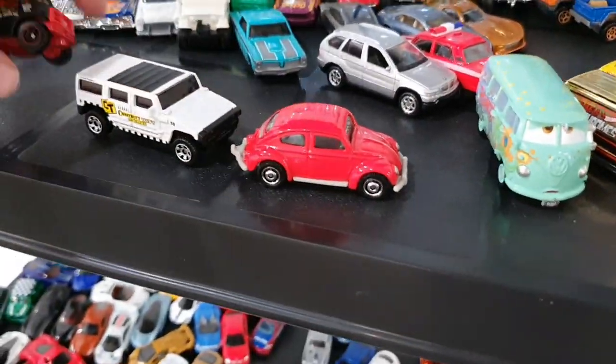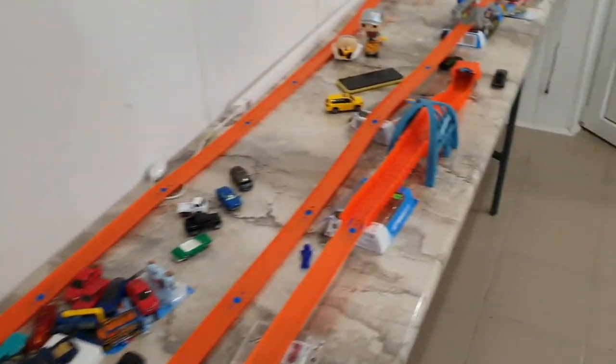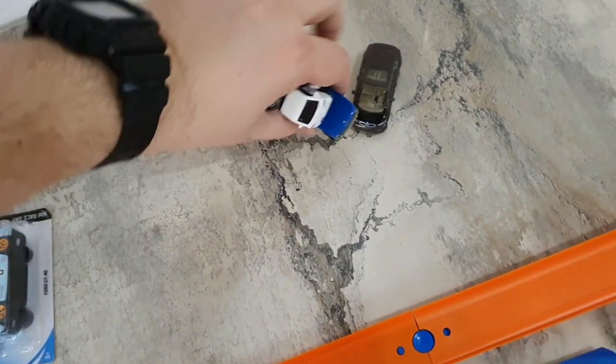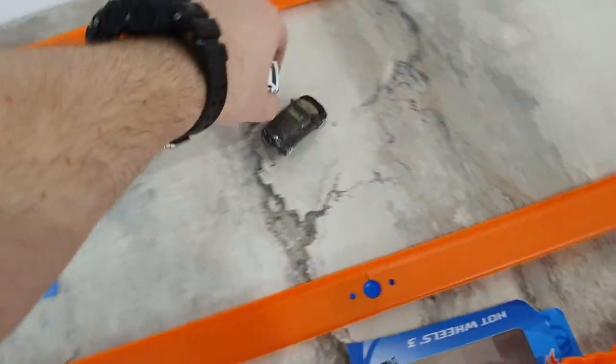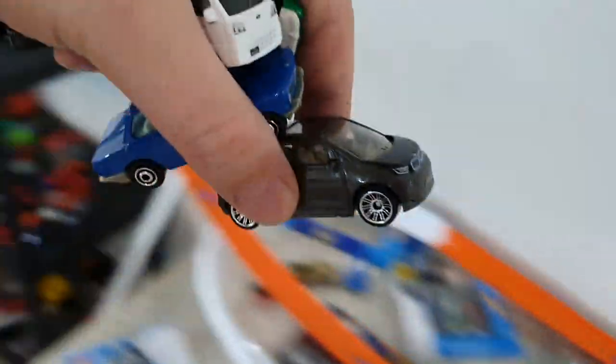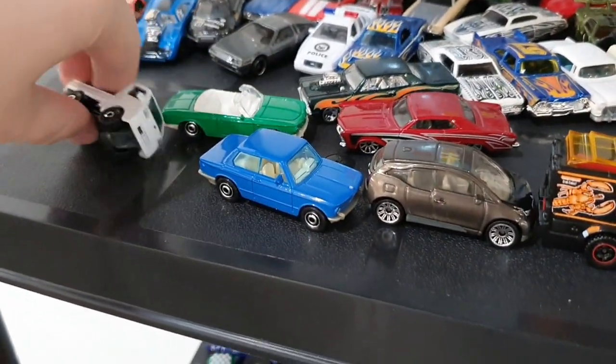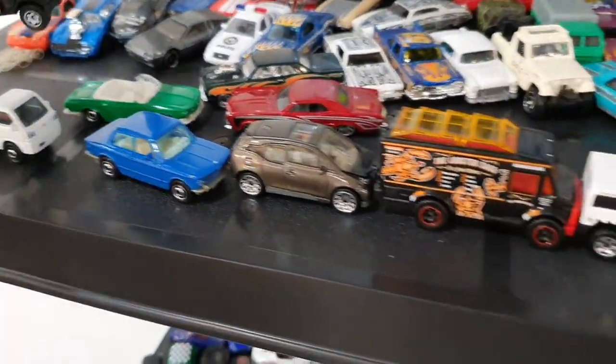So let's start to test these cars on my custom track. Let's play it together here. 9 cars. Review for 9 cars, unboxing of this Matchbox 9 car set. Maybe it's the best set from 2020. I don't know. Write in the comments, did you see any better 9 car Matchbox sets than this?